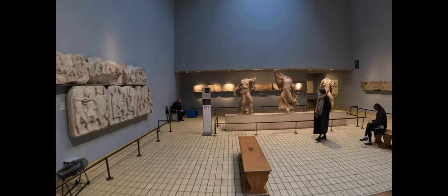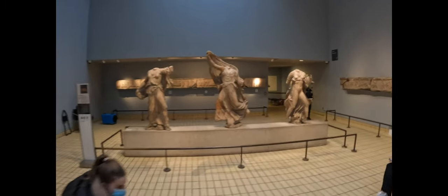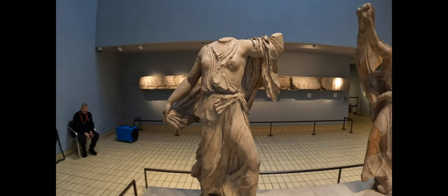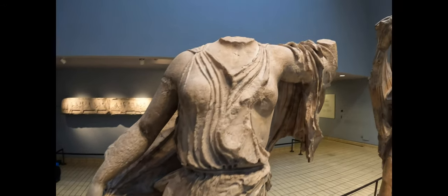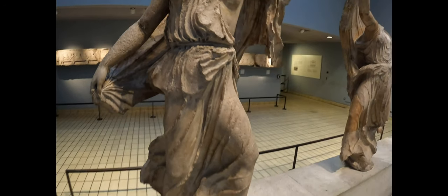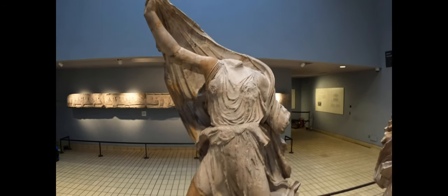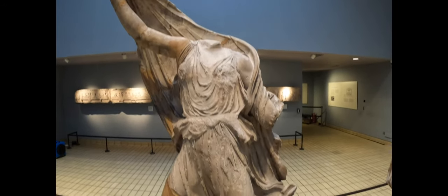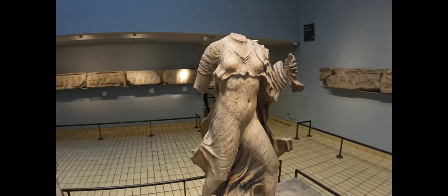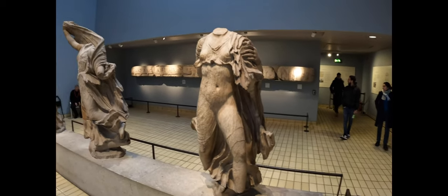These mad headless dancing statues, just so cool, completely insane. Look at the mad clothing flying around on them. Look at that mad dancing. Look at that little foot at the back flipping out, and all these bits here. Look at them, crazy dancing statues. So cool.